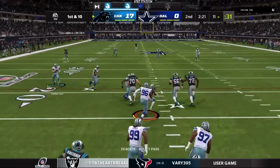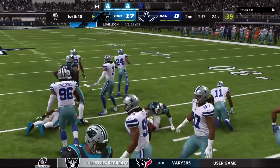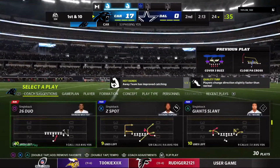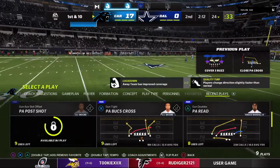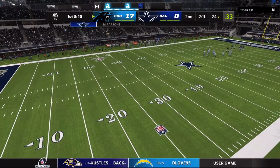He's going to drop this underneath to Mostert. And he's dropped just shy of the 25 at the 24. Good strong throw and catch right there. And so far in this game, the alleys have been open for them to get completions, and they're taking advantage of it.